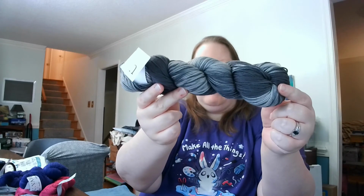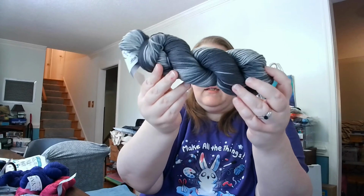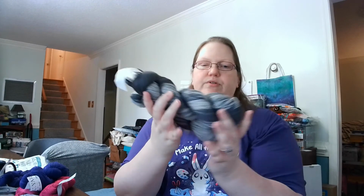So you have everything from the really light gray to the dark gray, and I think that's going to be a really nice, not striping necessarily, but a nice variegation when it's stitched up, and two skeins of that as well. So very happy with those. They're super soft. I'm definitely going to make something very wearable with this.